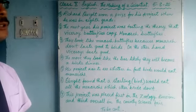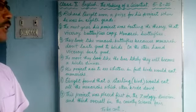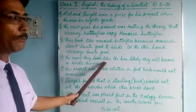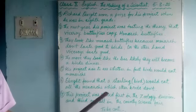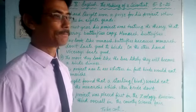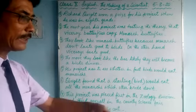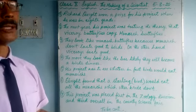Nature has provided them a kind of protection. The more they look like monarch butterflies, the less likely they will become a bird's dinner. The more they look like monarchs, the more they get saved. The birds will not eat them, because a bird will think this is a monarch butterfly, which doesn't taste nice.